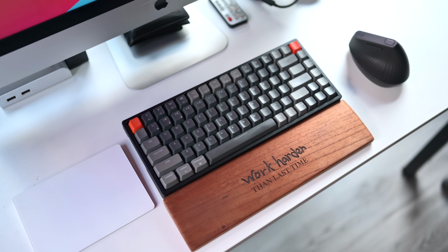I got it in Gateron Browns, and I'm really enjoying typing on it. I haven't customized any of the keys in fear of going down an entirely new rabbit hole, I mean hobby.